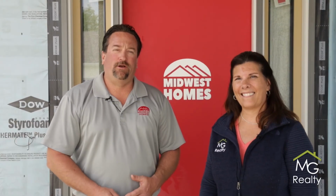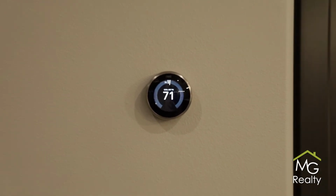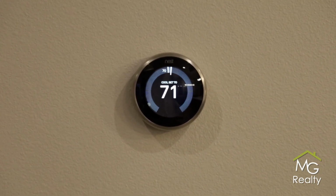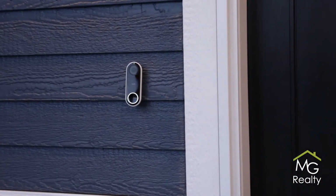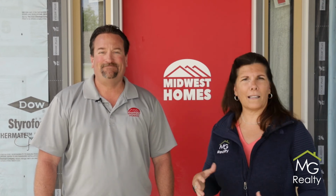One of the last things I wanted to point out here during our electrical and mechanical walkthrough at Midwest Homes is the fact that we use Nest Ring doorbell system and also the Nest thermostats inside the home. That allows the camera system as part of that Ring doorbell to look at the front porch. I love that. So while I'm at the office, I can look at my phone, turn on the lights, turn on the music, see who's leaving packages, make sure they're there for when I come home. How awesome. Yeah. You gotta love technology.